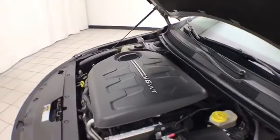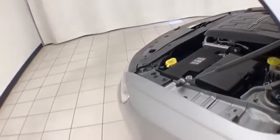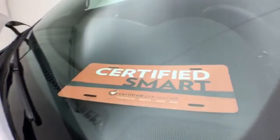Nice balance of power and fuel economy, along with those 295 horses, EPA average of 19 miles to the gallon in the city and an average of 32 on the highway, and approximately 60% of tire tread left. Don't forget about that Chrysler Group certification, protecting your investment.